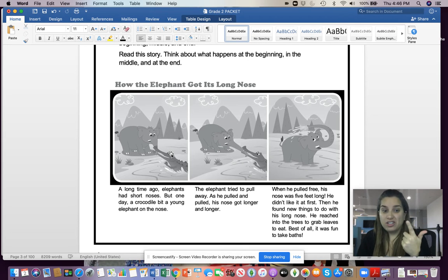And then first, or in the beginning, did you know that elephants had short noses? And one day the crocodile bit the elephant's nose. And so the elephant tried its hardest to pull and pull and pull. And at the end, she pulled so much that the nose stretched out so much. And now the elephant didn't have a short nose anymore. It had a long nose. And in the end, she wasn't convinced that she liked her long nose, but when she figured out she could reach to higher places and take cool baths with her trunk, then she realized, oh, this is actually pretty cool. See how that was?